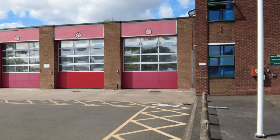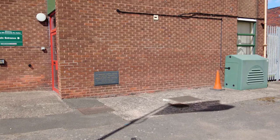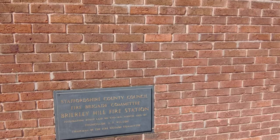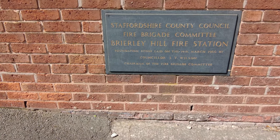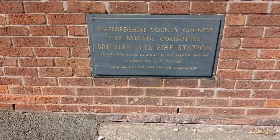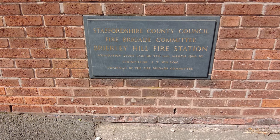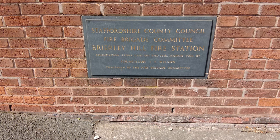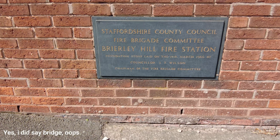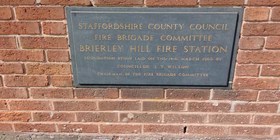And yeah, let's take a look, see what this sign says down here. So we have got Staffordshire County Council Fire Brigade Committee, Brierley Hill Fire Station, foundation stone laid on the 14th of March 1966 by Councillor J.T. Wilson, Chairman of the Fire Brigade Committee. Interesting.